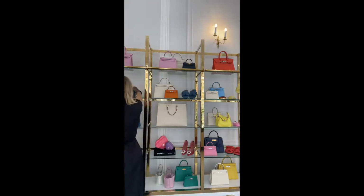Let's move on to another Chanel bag that we have. We're absolutely rolling through these at the moment.